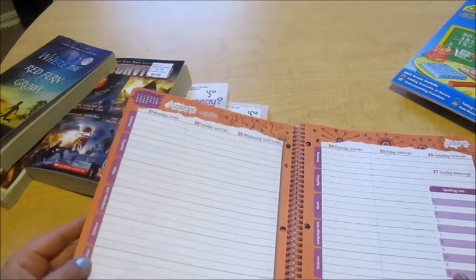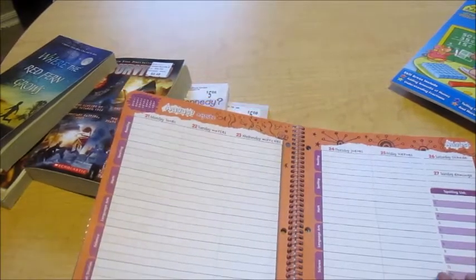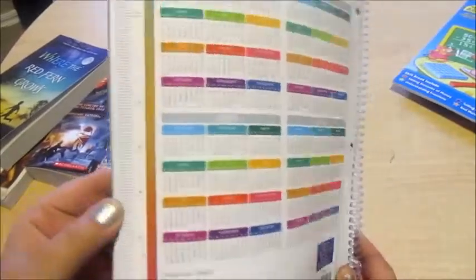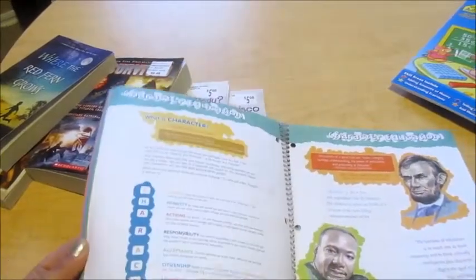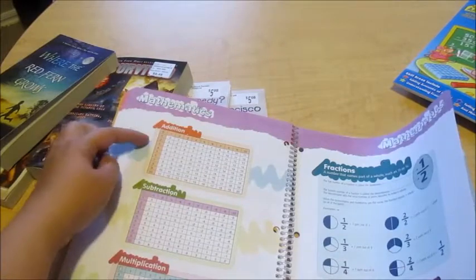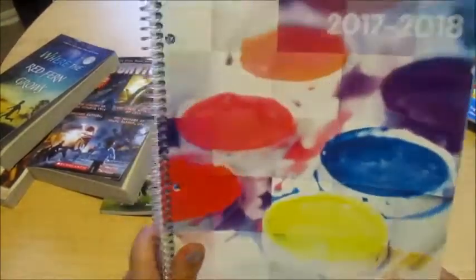Now, I think I have some electives that aren't on here, so I may have to add another row down here. This is 2017 to 2018, and it's got a pretty cover. And then it's got the calendar back here, on both sides. It's got the harder, laminated plastic, and then it's got the map. I'll show you what else. Character education, frequently misspelled words, some mathematics. I guess this is the multiplication table, just different stuff like that. So I hope we can get good use out of this.